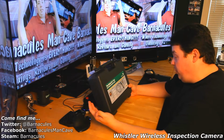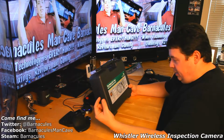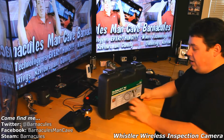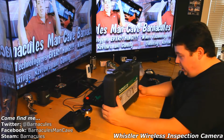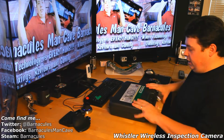It has a 3.3 foot flexible camera tube, 9mm wide at the end of the camera, and it has a detachable 3.5-inch LCD. And it can record to micro SD cards. So I was like, well, that's actually pretty sweet. So here, let's open it up and see what's inside. The case is really nice, hard plastic.